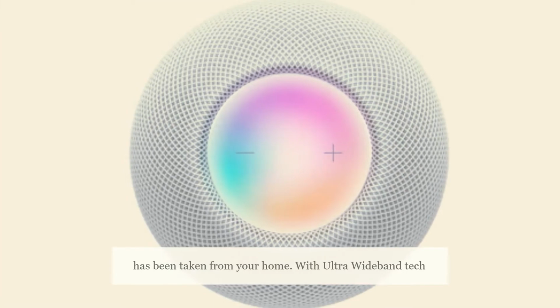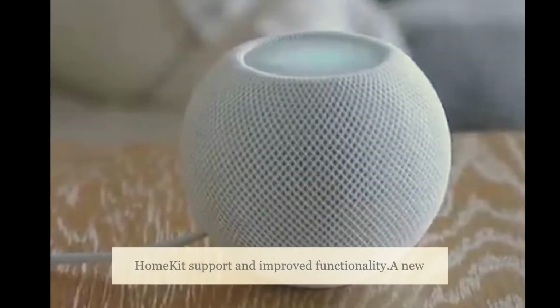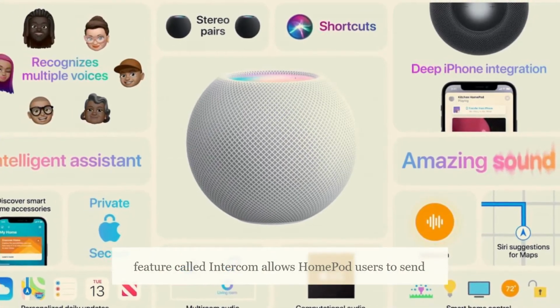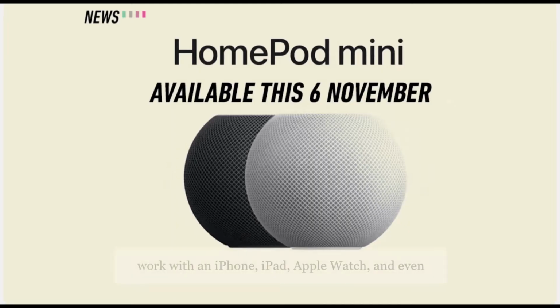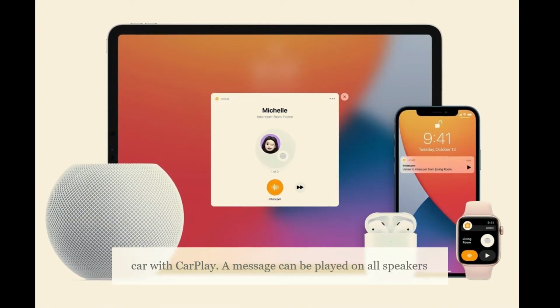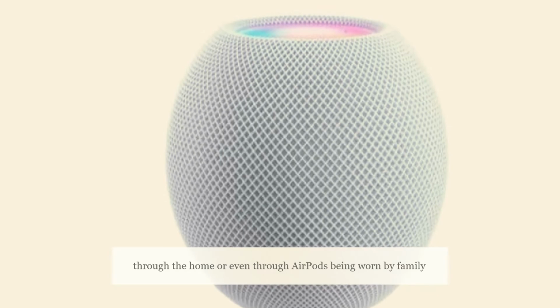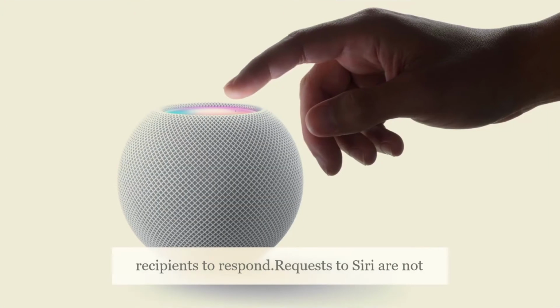With ultra-wideband tech in the U1 chip, Apple is looking to provide wider HomeKit support and improved functionality. A new feature called Intercom allows HomePod users to send messages from one unit to another within a house. It can also work with an iPhone, iPad, Apple Watch, and even car with CarPlay. A message can be played on all speakers through the home or even through AirPods being worn by family members. A simple voice command allows message recipients to respond.